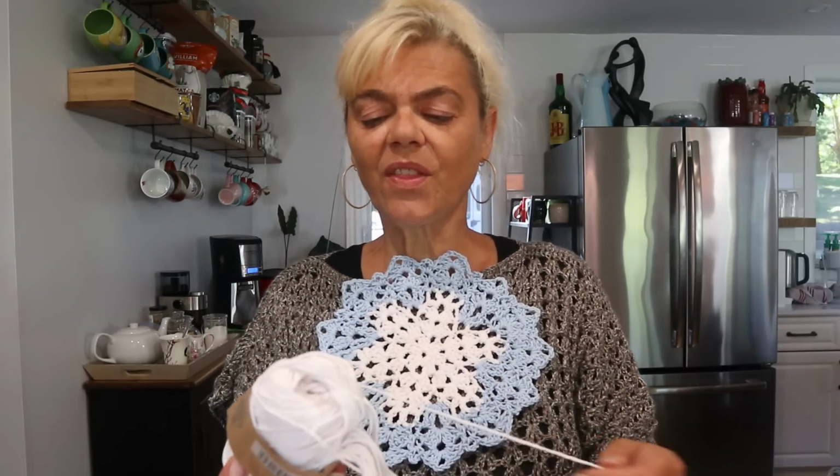I'm not a big fan of the kitchen cotton, which this is. It's a little thinner than Sugar and Cream or whatever it is, but it still feels the same. To me, the word is yucky. I'm not a big fan of it, but I had it, so I figured, and it's the best thing for kitchen stuff, right?